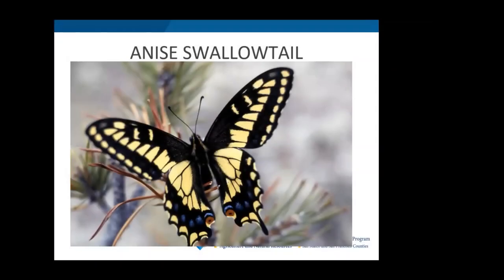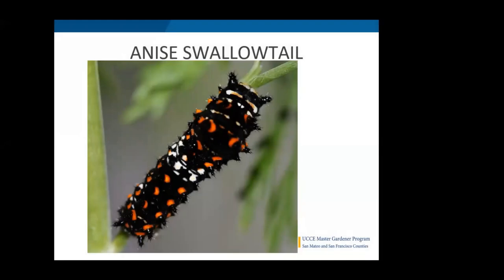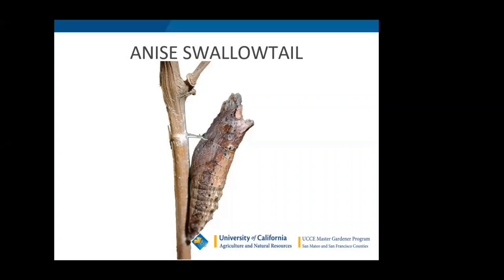This is an anise swallowtail. Looks very similar. You notice it has more blue on it. And this is what the caterpillar of an anise swallowtail looks like. Red and black and white. Kind of supposed to look kind of scary. This is what their chrysalis looks like. Again, you can see the girdle attaching to a branch, and that holds the chrysalis in place.